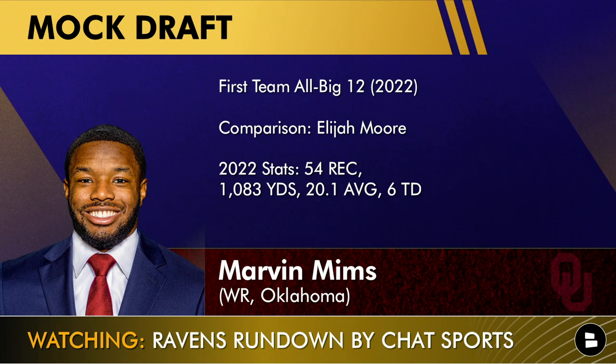I got to tell you, I love Marvin Mims. I think that if he had not had to deal with playing with Dillon Gabriel and a six-win Oklahoma team that had a down year, Marvin Mims could have been a round two or three guy potentially.